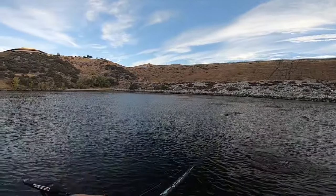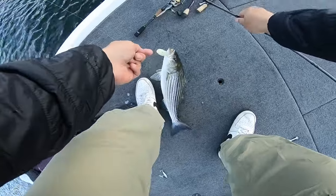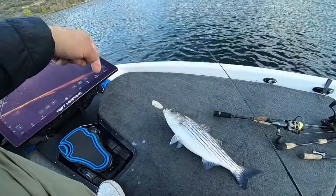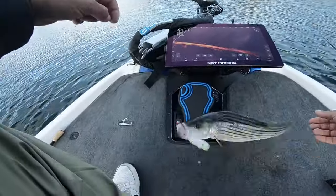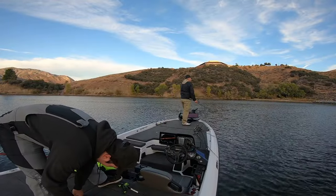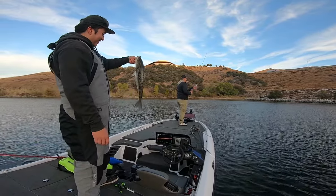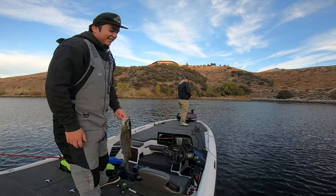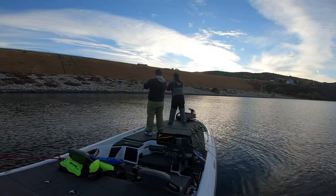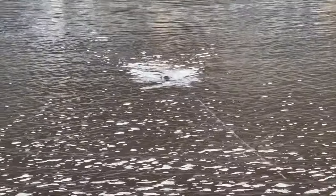Instant, bro. Huh? They're in here. Oh no, there's some in the cup holder. Isn't there some in that cup holder right there? Dude, they're still up there, bro. Nice striper. Yay! That's a really good striper.